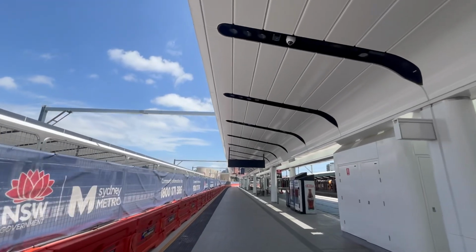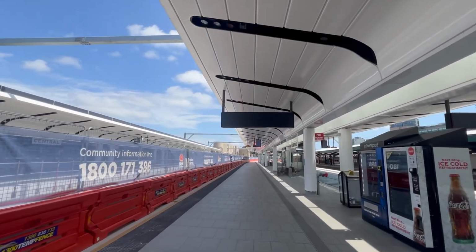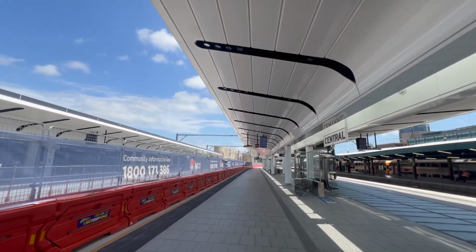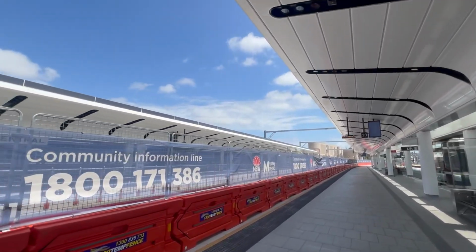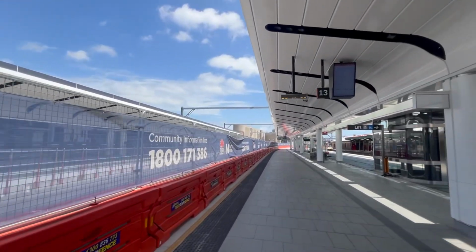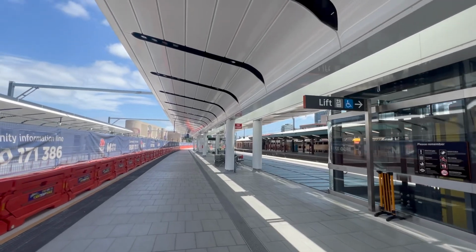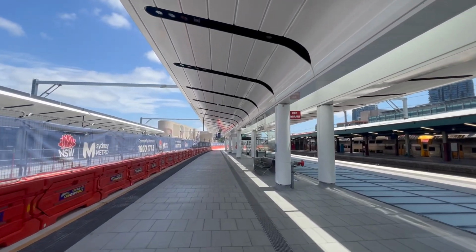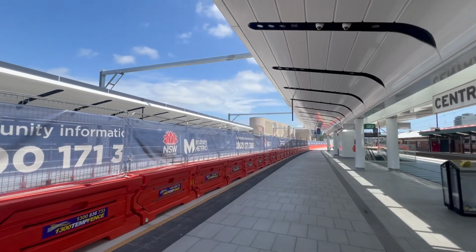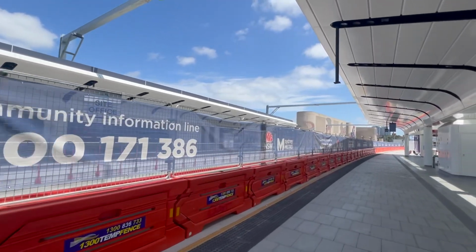In terms of all the other things here, the platform canopies look complete. They have signage ready to go. Platform clocks that you see at most of the stations across the network are also up for 13 and 14. Probably can't see it from where I'm holding the camera now, but I do see it through the fence. And all the new seating, rubbish bins, lifts connecting with the North-South Concourse, and escalators as well. Those are all in use and operational. And then once platform 14 opens, the escalators and the lifts to platform 14 will then come live.